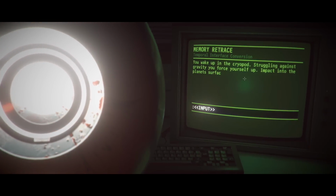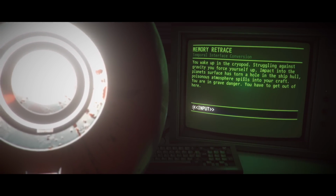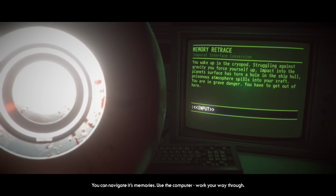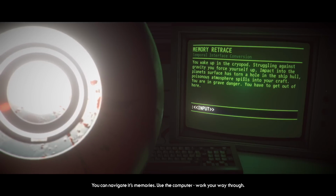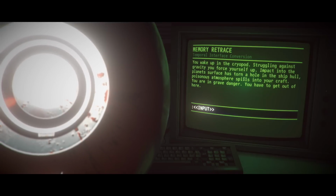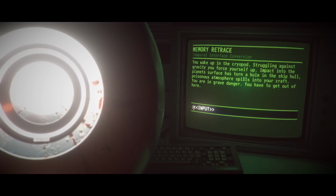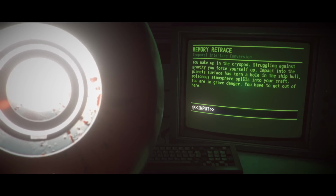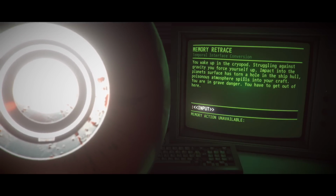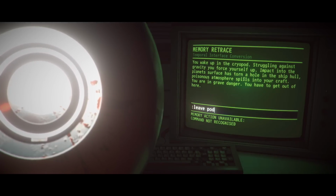Okay, memory retrace. Temporal interface conversion. You wake up in a cryopod, struggling against gravity. Remarkable. You can navigate its memories. Use the computer. Work your way through. Struggling against gravity, you force yourself up. Impact into the planet's surface has torn a hole in the ship's hull. Poisonous atmosphere spills into your craft. You are in grave danger. You have to get out of here. Read note. Read note! Now. Okay. Worth it. Leave pod.